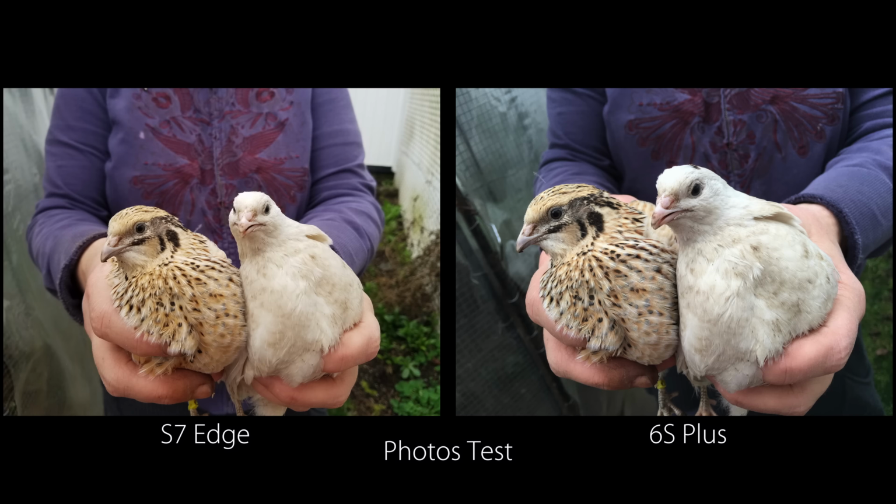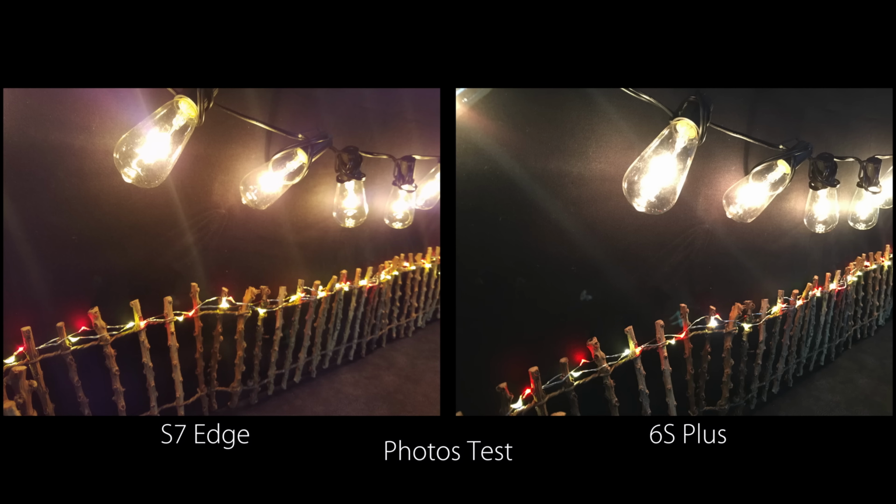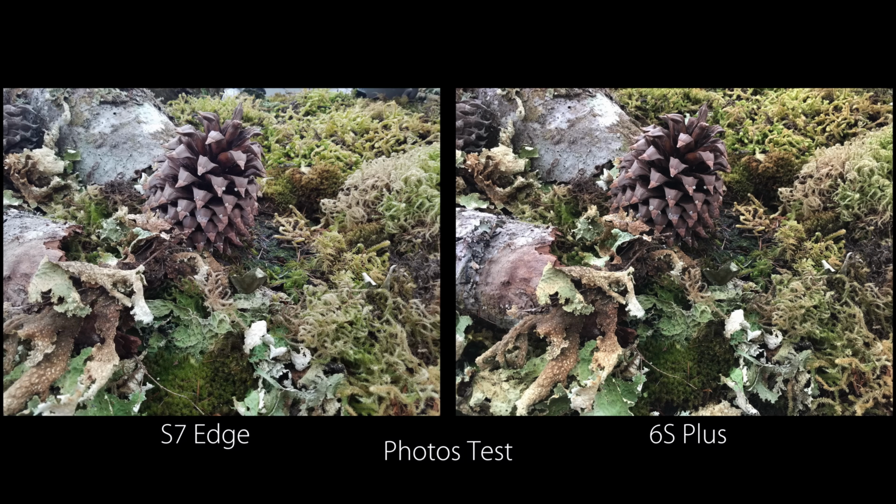And here's the camera quality. So taking photos, you'd be hard pressed to find the differences unless you go into low light. There's less noise on the S7. Otherwise, both are fantastic cameras, really. So good job to both. The color vibrance is the one area the S7 Edge shines in. So otherwise, both are almost indistinguishable.